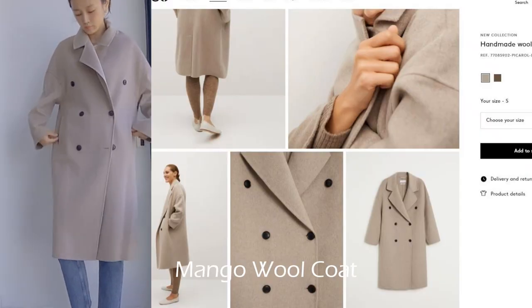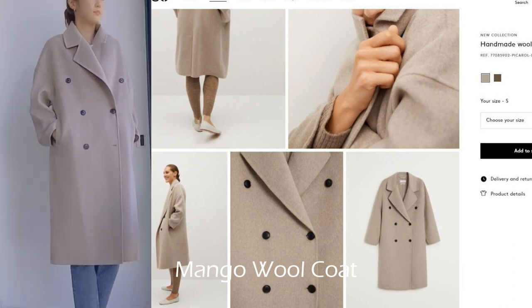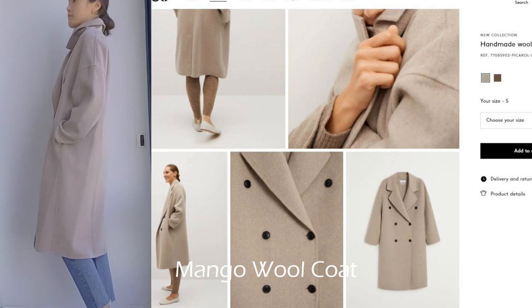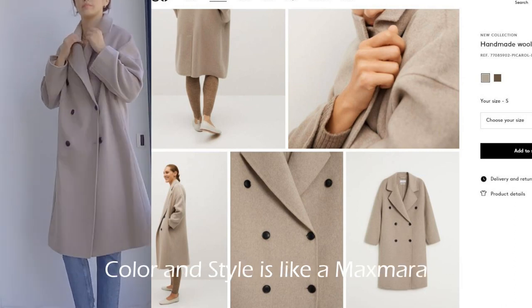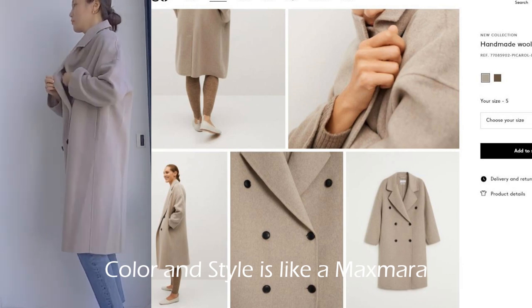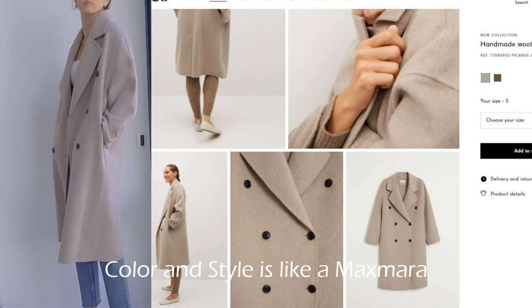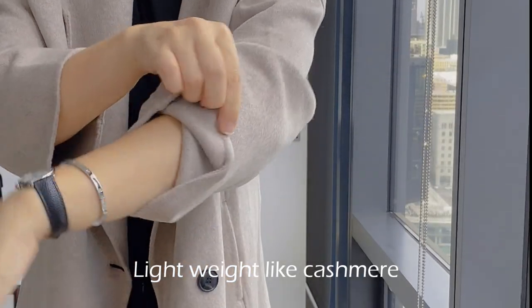This is a handmade wool coat from Mango. I am wearing small size, but it is an oversized fit, so I can wear a thick sweater inside. This is not cashmere, but the fitting and draping looks like a cashmere coat.